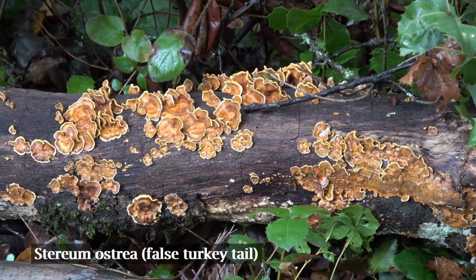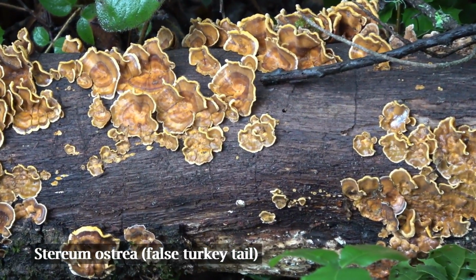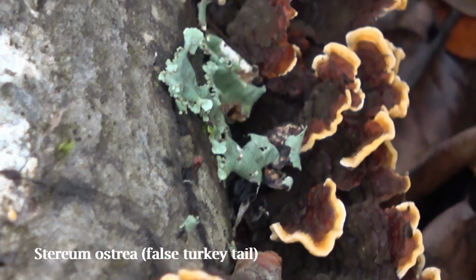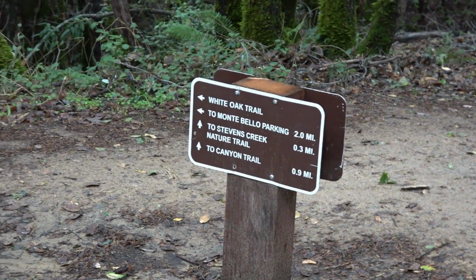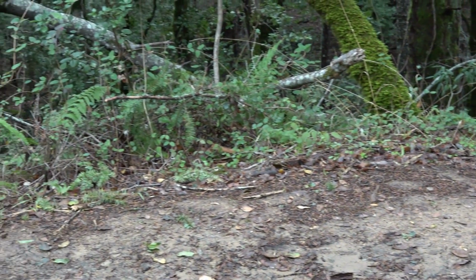False turkey tails mimic Trametes versicolor, or true turkey tail. The biggest difference between the two is that false turkey tails have a smooth underside, and turkey tails have a porous underside. We turn left onto the White Oak Trail and head uphill through the forest in search of more mushrooms.